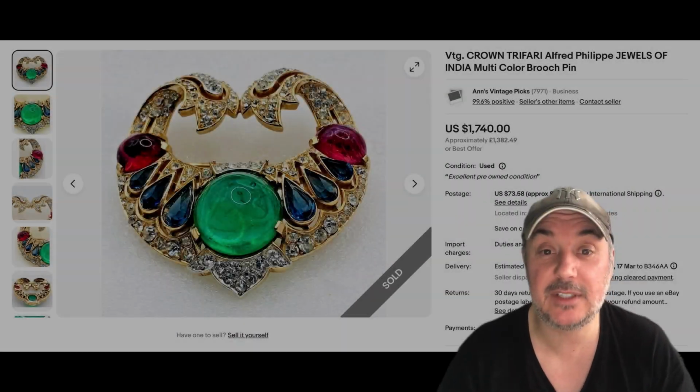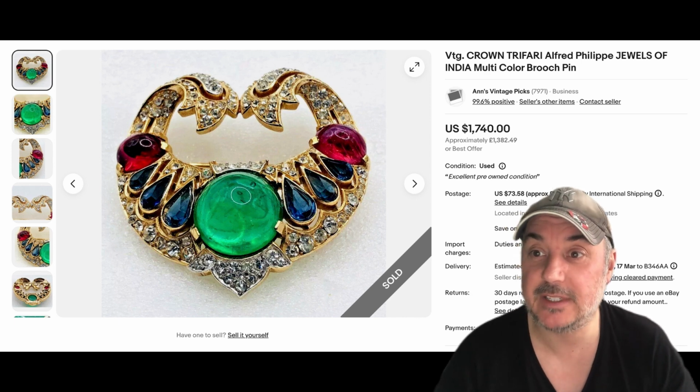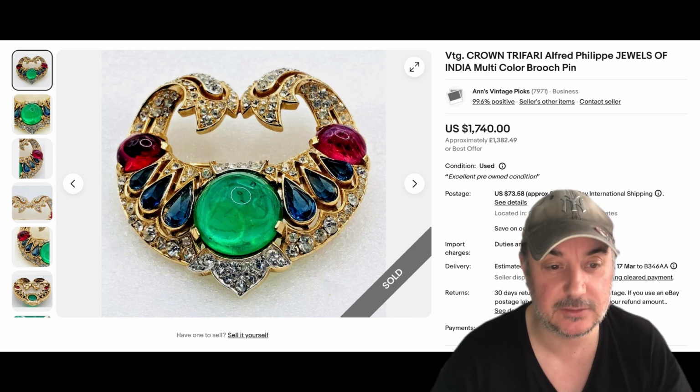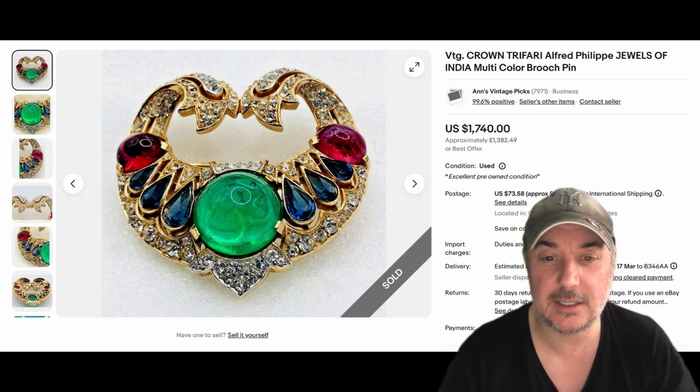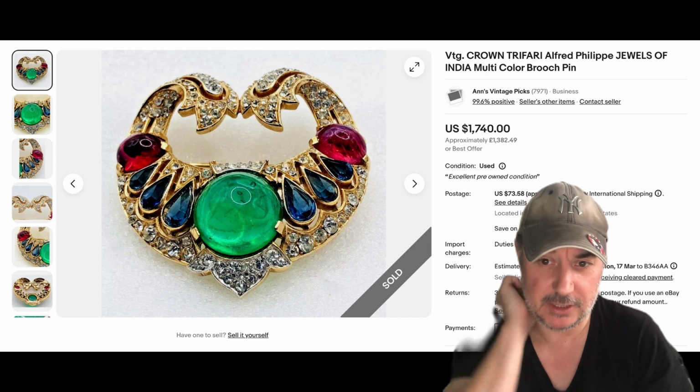Right, the next piece we have here is a Crown Trifari piece designed by Alfred Philippe. Now, this is entitled Jewels of India, so this would have been a series. They'll have done other ones like it. And as you can see why. Look at those colours. Absolutely fabulous. And look at that big green stone in the centre, flanked by the sapphire blue coloured stones.